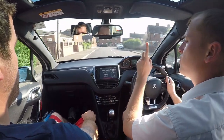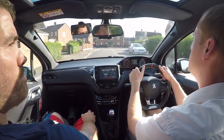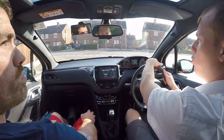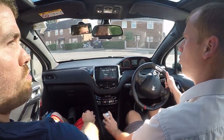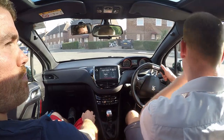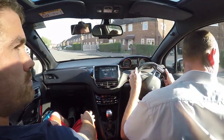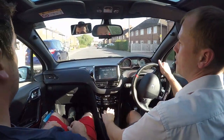Yeah, let's have a look at this left. So here we go. This will be more in real time, so keep looking at what I'm doing and what I'm looking at, if you like. Right to the right through that gap. Left, right, left. Last look right. Last look left. So that was three each side, wasn't it?